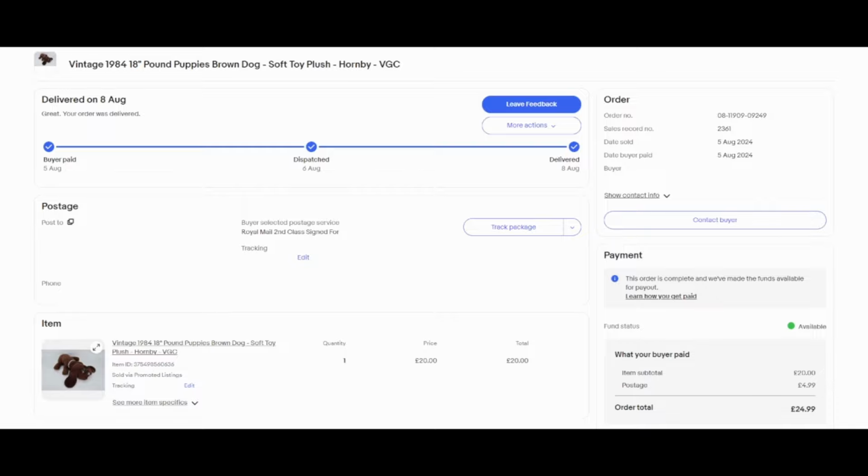I've not got too many left. I've probably got about 10, between the big and the small ones. But yeah, this one came in. Once again, because it was bought in a bundle, I've worked it out to about 94p per puppy. So total sale price on this was £24.99. Landed us a total profit of £15.31 for a total ROI of 1,629%.